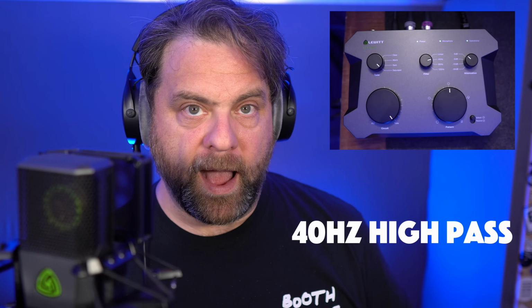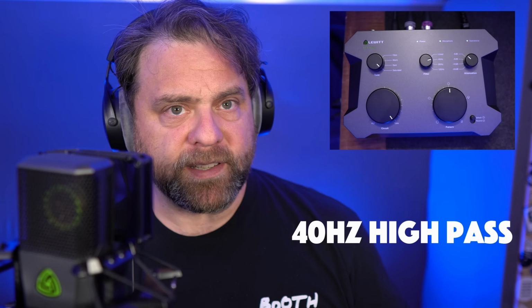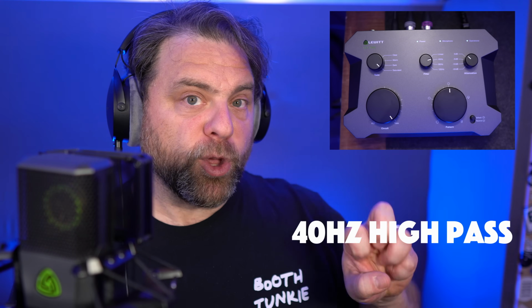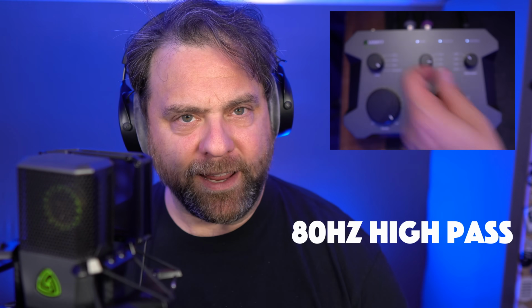Now, there are 2 more knobs, one for a configurable high-pass filter to get the best sound right at the source. You can high-pass the bass at 40, 80, and 120 hertz, depending on your needs. And I'll let you hear what each one of these sounds like. First, the 40 hertz high-pass. This shouldn't have too much impact on my voice as a voice actor tonally, but it can pull away a ton of bass energy.